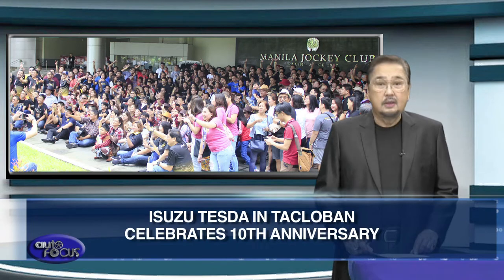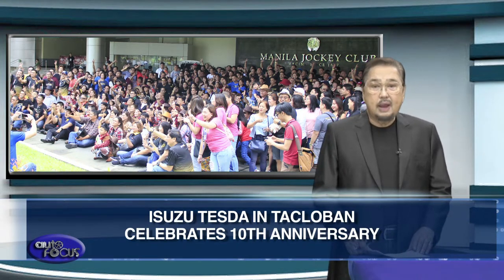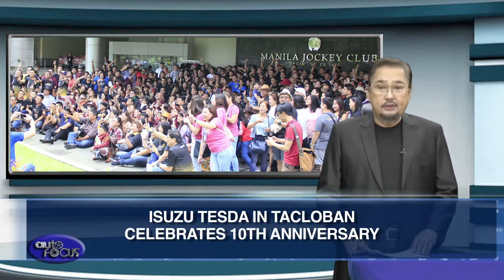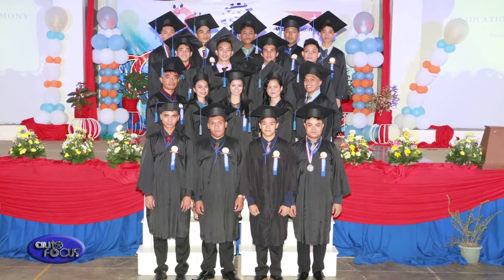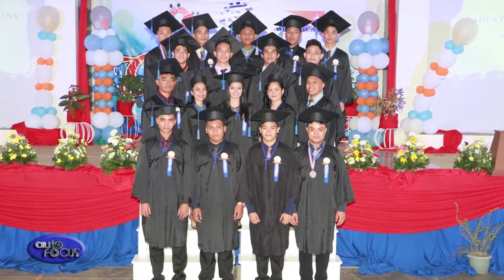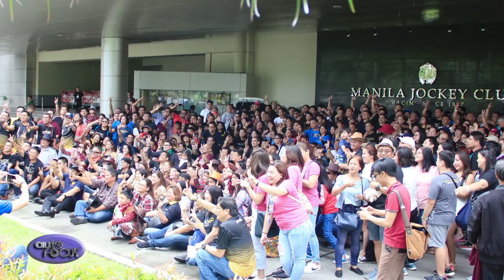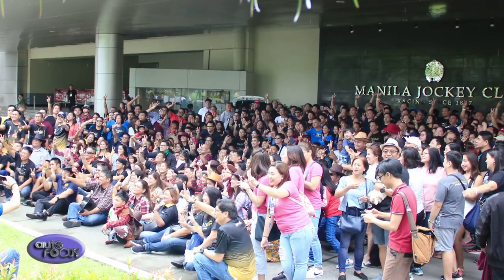Meanwhile, 2018 is a milestone year for the Isuzu Heart and Smile Project as it celebrated its 10th anniversary last August 18 to 20 in Tacloban City. Graduates of the program returned to their alma mater in Tacloban City along with the key officials of Isuzu Motors Limited, Isuzu's mother company in Japan, Isuzu Philippines Corporation, Tesla, and World Vision kicked off the three-day celebration with an outreach program last August 18.